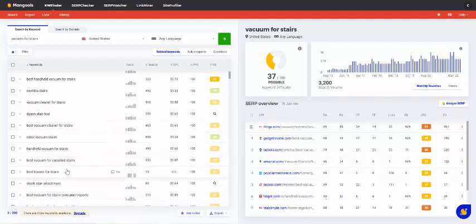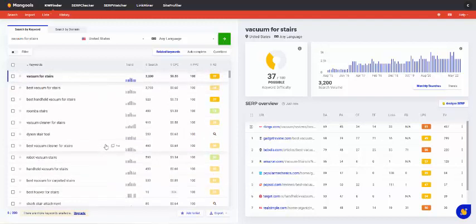Best Hoover for the stairs, best vacuum for carpeted stairs, and so on. So you can see by niching down, and the same with trends. If you're jumping on a trend, you're just going straight for the brand name with trends or straight for the service, and alternatives work really, really well. So I'll give you an example here.